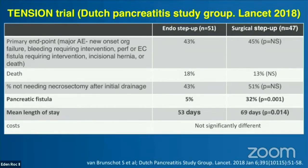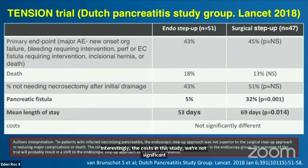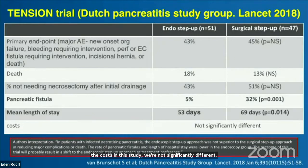The main difference was in terms of the development of pancreatic fistula, 5 to 32% in favor of endoscopy, and a reduction in length of stay of 16 days. Interestingly, the costs in this study were not significantly different. And the authors mentioned that the outcome of this study would probably result in a shift to endoscopic step-up approach as a treatment preference.